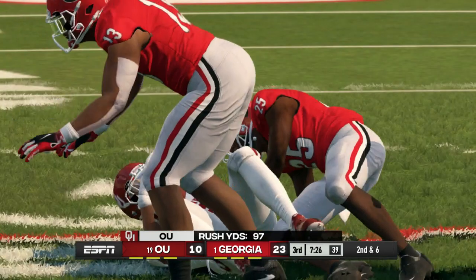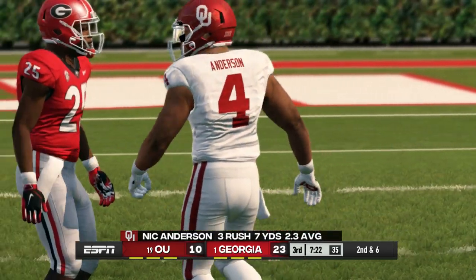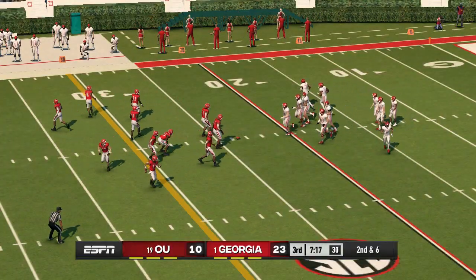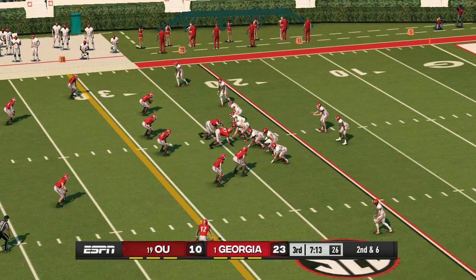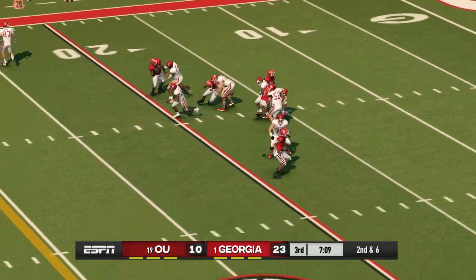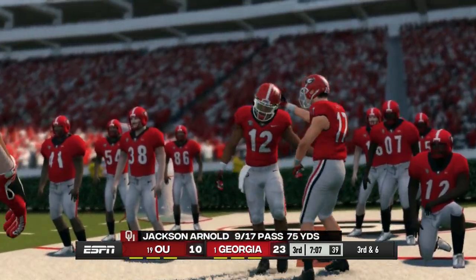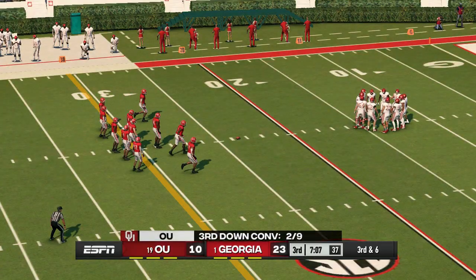Carries the ball for a nice gain. That makes it second and six. Second and six. Ball on the 24. They're really fortunate that wasn't intercepted. Not a very smart decision by the quarterback. He had no shot at completing it.